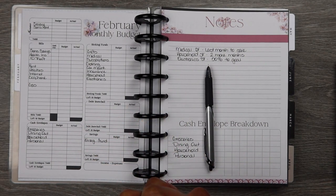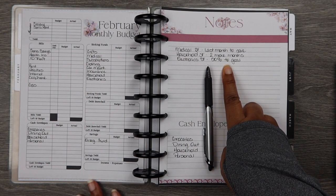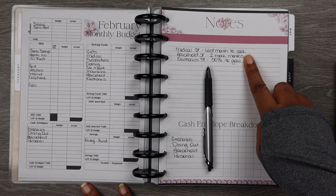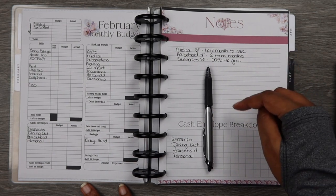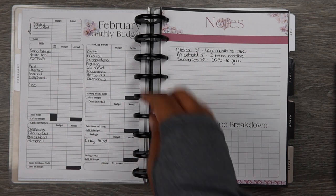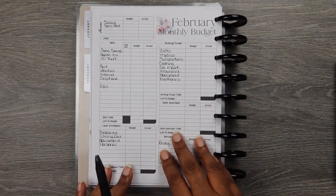Electronics, I'm about 50% to my goal, and so I'm going to use my coin challenge to help me get the rest of the money there. But I'm only putting like $50 into that fund, so I don't put a lot. But once I start checking these things off as being done, then I can put that money into my emergency fund. So I am going to zoom you guys in so you can see this better.